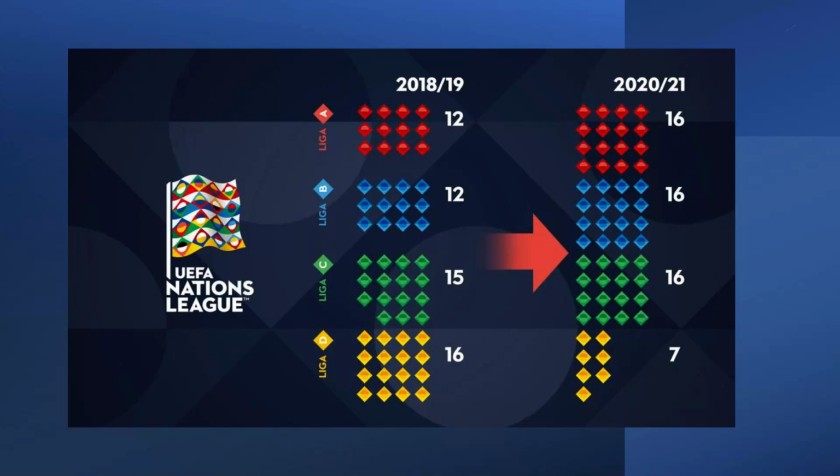After the first edition of the UEFA Nations League in 2018-2019, UEFA decided to change the format of the tournament. This format change saw all of the best three leagues, League A to C, gaining teams, while League D lost a lot of teams and now only consists of 7 teams.